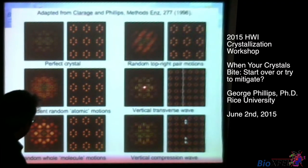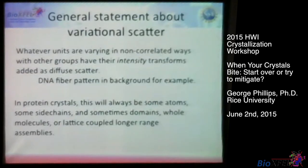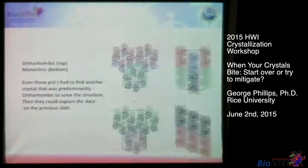in this case. Other examples, you could talk about compression waves and so forth, but crystals tend not to show these kinds of things. This is the most common kind of pathology, which can be a deal killer. Okay. General statements about these kinds of crystals with variational scatter. Whatever units are varying in non-correlated ways with other groups have their intensity transforms added as the diffuse scatter in the background. I already talked about that.